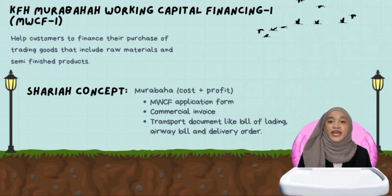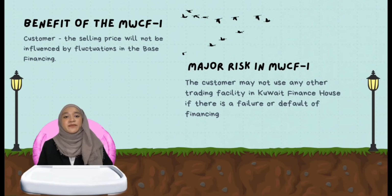In general, the MWCF application form, commercial invoice, and transport papers such as bill of lading, airway bill, and delivery order are required for this product. Moving to the next slide, I will explain more about the benefits of Murabahah Working Capital Financing I. After doing some research, we found that one of the benefits for the customer is that the selling price will not be influenced by fluctuation in the base financing. What this statement means is that the customer will see the outstanding selling price of their financing as imbued with the profit to be earned for the financing and always see it as expensive for them.